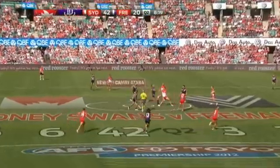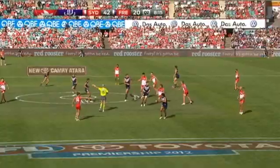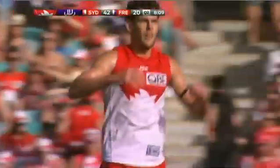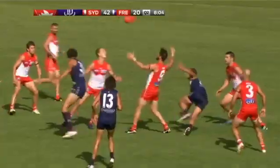22 points is the margin now. It's getting very, very dangerous for Freo. Mark Seaby just held out the hand, a big fend as Sandlands came in. An obvious free kick. Well, what we are seeing in this match, though, it hasn't and won't be as high scoring as so many of the games we've seen already in this season.